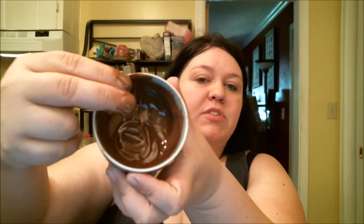Now, I've seen people who go in and mix this with a spoon. It's going on your hands anyway, people. Just mix it with your fingers. So we're just going to mix all of these up nice and well together until it forms a nice dark paste. See? Just a nice dark paste.